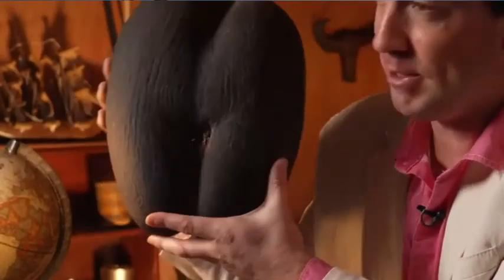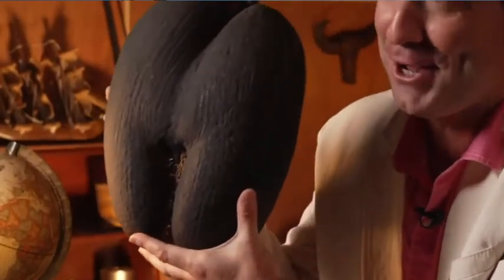All right, let's do that. Let's look at this week's curiosity. This week's curiosity is this object here. Now I know it looks a bit rude, a bit like someone's bottom, but this is a serious curiosity. Can you guess what this strange looking object might be?